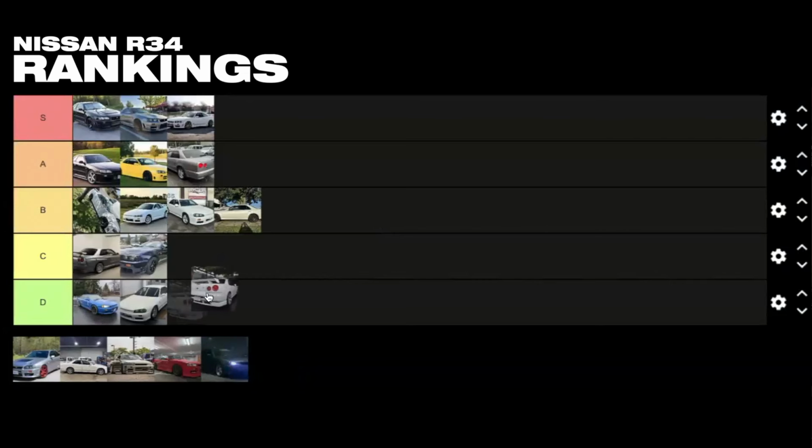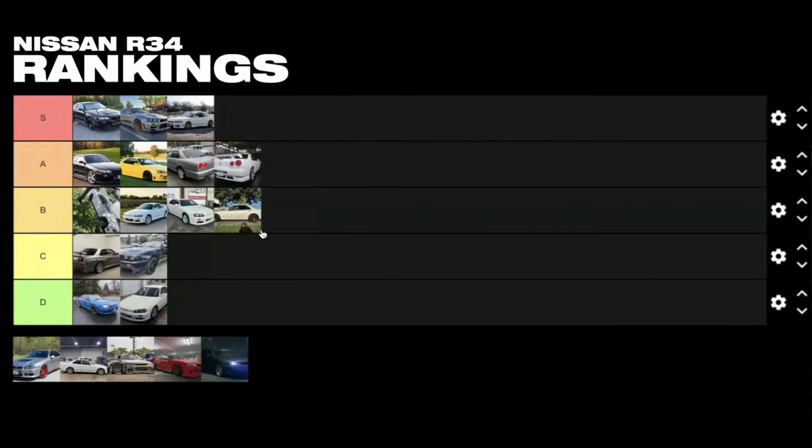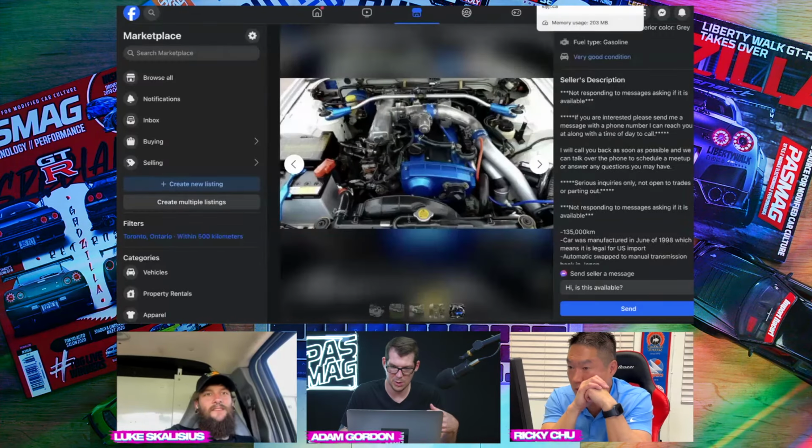Am I wrong to put this right here in the middle and pretty high in the middle? Let's say B. I almost think that since it's a manual swap and for the price, I almost think it's bottom of A. He's already taken the steps to make it something that someone's gonna want. Yeah, I don't disagree. How do you, Ricky, think this is fair? Yeah, B. I kind of think bottom B is good too. I think that's fair. Especially like Luke said, the manual swap is a big deal because automatic, that's probably what you're gonna end up doing anyways. You're gonna spend a lot of money and time. The expensive, time-consuming work is already done.